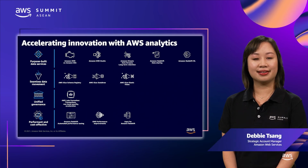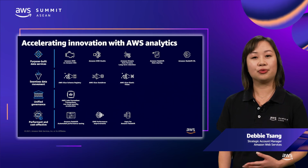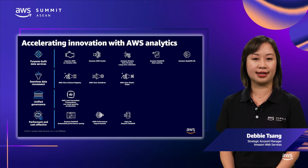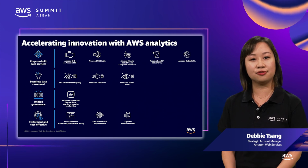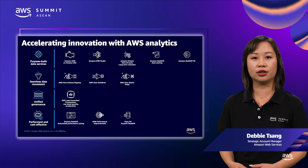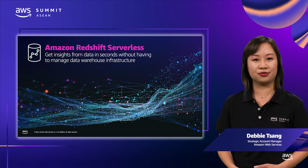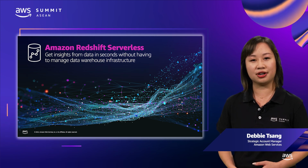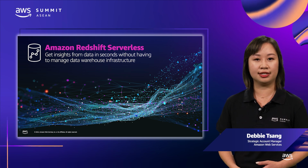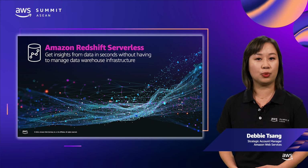Thanks, Hongjie. Speaking of selecting the most appropriate AWS services, at re:Invent last year, we launched a number of new services and features that continue to accelerate innovation across our portfolio to help customers build a modern cloud data platform. One of the newly launched features is the serverless option of Amazon Redshift that makes it easy to run and scale analytics in seconds without the need to set up and manage data warehouse infrastructure.